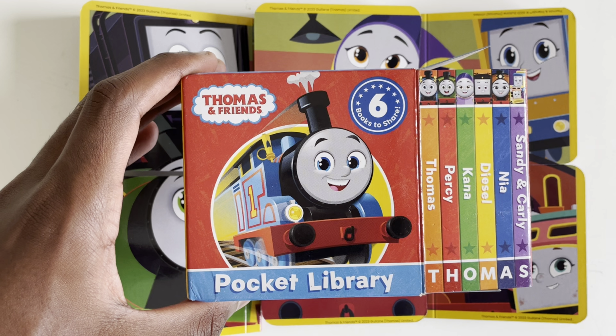"Can you help me hit that switch? Then we can go around the tunnel," said Nia. Thomas raced up the hill to push the switch. Mission complete. Both engines moved off around the tunnel.